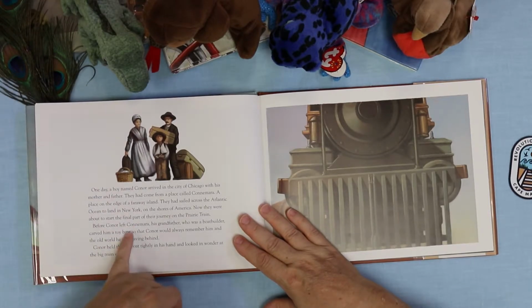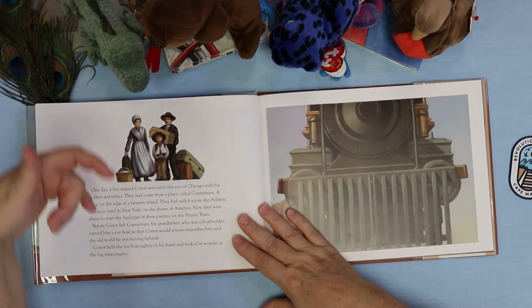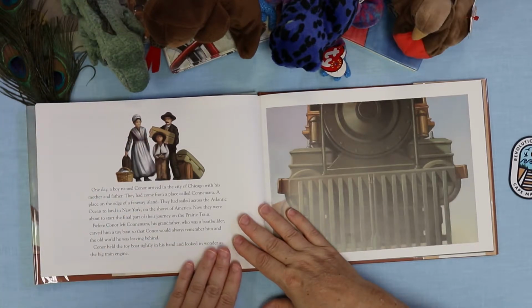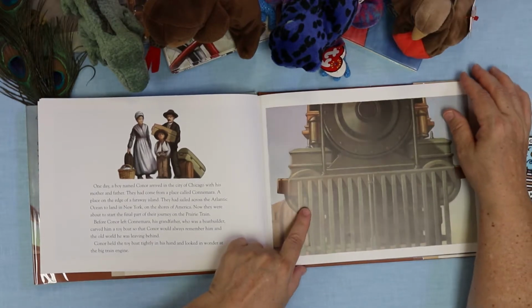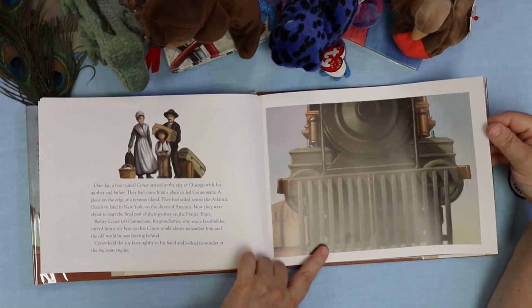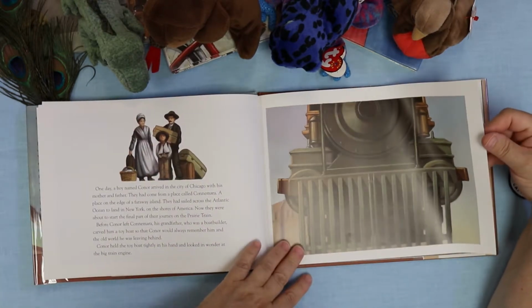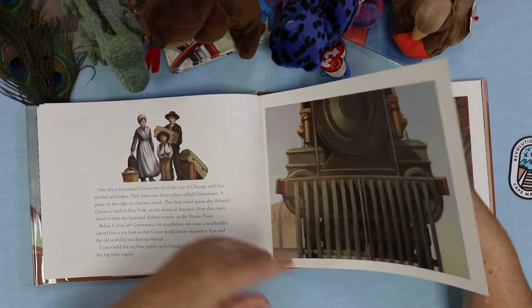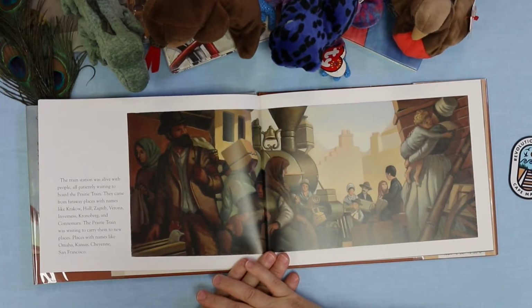Before Connor left Connemara, his grandfather, who was a boat builder, carved him a toy boat so that Connor would always remember him and the old world that he was leaving behind. Connor held the toy boat tightly in his hand and looked in wonder at the big train engine. Look at that. That's all the possessions they have with them that they took across the Atlantic Ocean. Must have been an exciting and scary journey to not know where you're gonna end up.